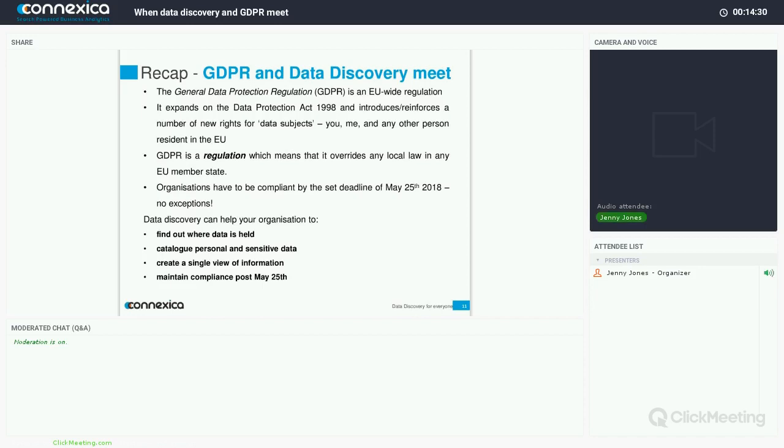So, just a quick recap about GDPR and data discovery. The General Data Protection Regulation, or GDPR, is an EU-wide regulation. It expands on the Data Protection Act of 1998 and establishes and introduces a number of new rights for data subjects. GDPR is a regulation, which means that it overrides any local law in EU member states. Organisations have to be compliant by the set deadline of May 25th, 2018, no exceptions. And data discovery can help your organisation and GDPR strategy to find out where data is held, catalogue personal and sensitive data, create a single view of information, and maintain compliance post May 25th.